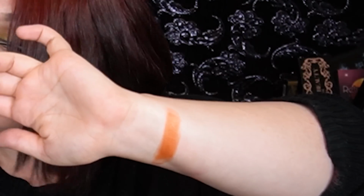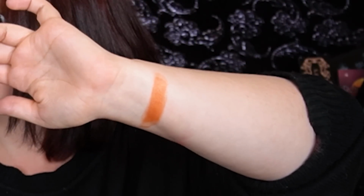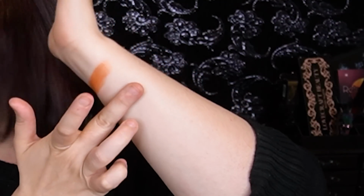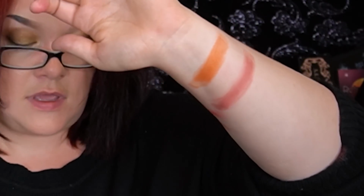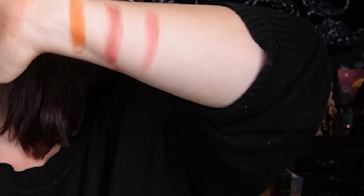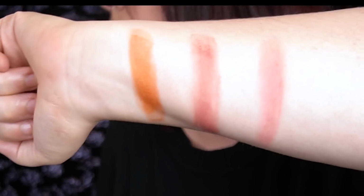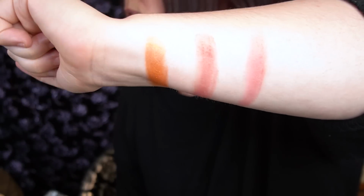Oops, got it all over. This is the shade Keep Calm. This is the shade Positive. And this is the shade Unstoppable. Now those are a lot more pigmented than the first three shades, but they also seem like they're pretty buildable.